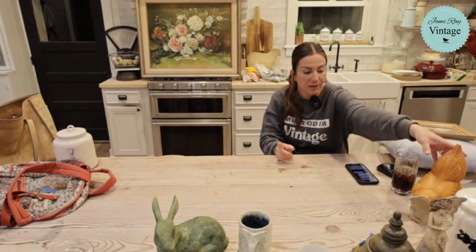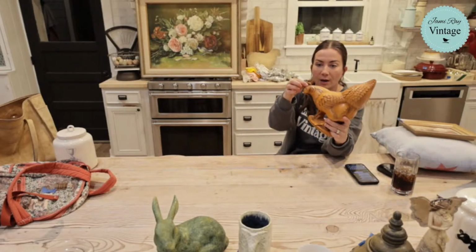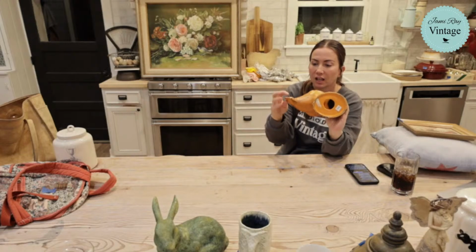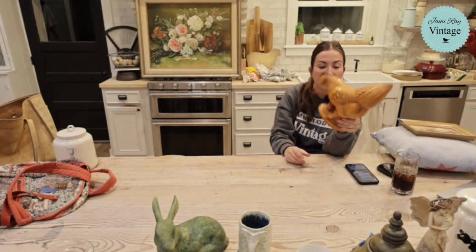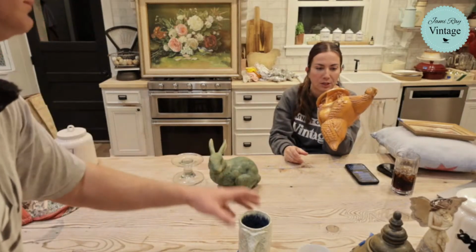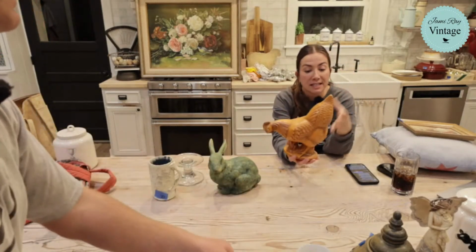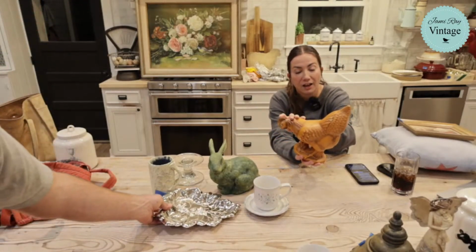This is another thing people requested that we did not paint. It's all chipped up. Somebody repaired it at some point and they did a dark glaze. But they said don't paint it because it's a vintage Hager mold from 73 or something. So I'm going to sell it as is for $29.95. That was the year my parents were married.